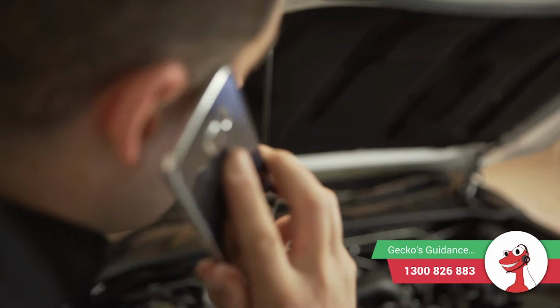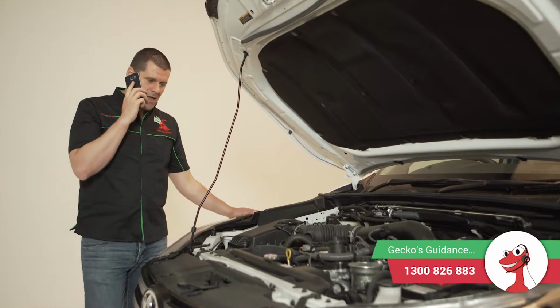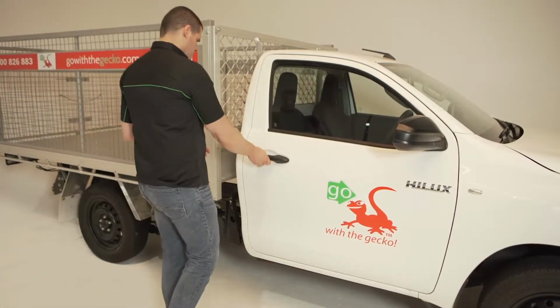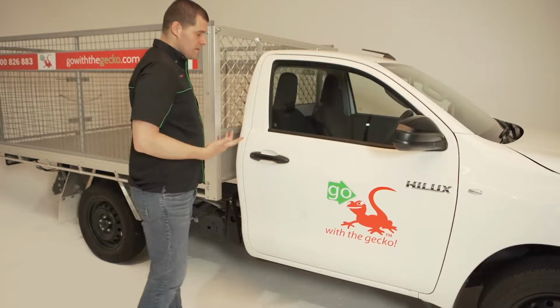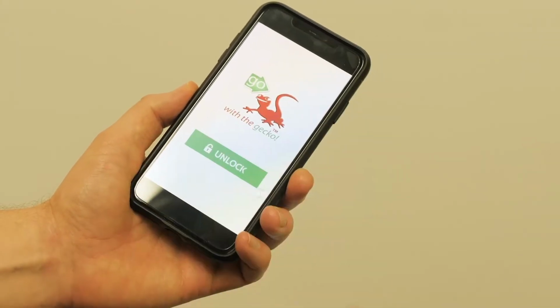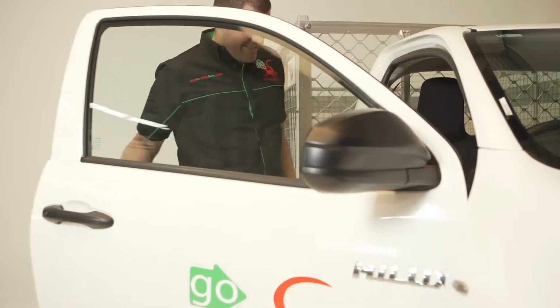If you need help with submitting photographs or reporting damage, contact the number on the screen during business hours. If you are hiring one of our vehicles fitted with our remote locking and unlocking software, you will receive a link via email which will help you locate your vehicle and unlock and lock the vehicle via your smartphone.